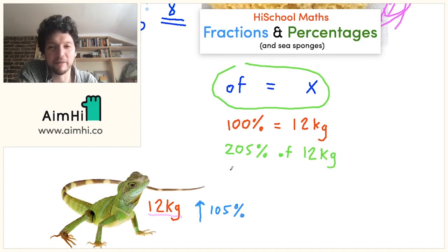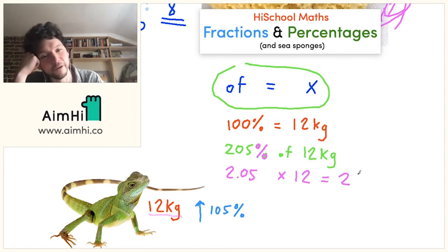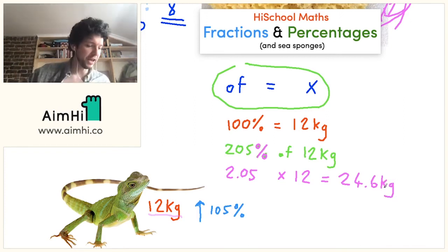205% of 12 kilograms is the same as 205%. So percent means divide by 100. That's actually why the symbol looks like this. It's got a divide sign, and then it's got two zeros for divide by 100. So 2.05, and then of is the same as times 12. Yeah, it's going to be 24.6 kilograms. Perfect. Okay, great.